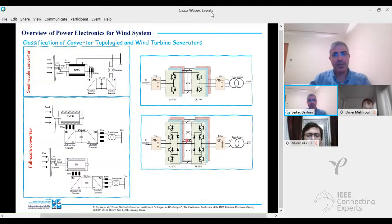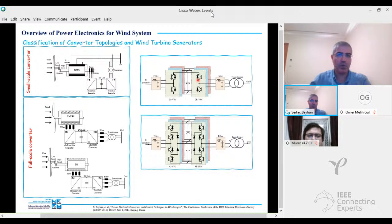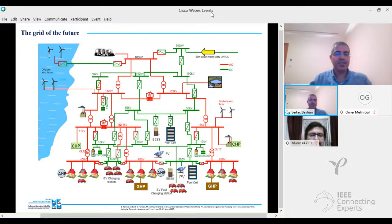Although in the current market, most of the generators use the traditional two-level voltage source converter in the back-to-back converter topologies, as I told you, nowadays we have a single wind turbine that can generate 12 megawatts. So the power of this switch may not be enough. So the new trend in this kind of wind turbine is to use multi-level topologies, such as neutral point clamped inverter topologies. To sum up, as you can see here, power electronics play an important role in the future power system. Everywhere in the power system, we are expecting to use power electronics.